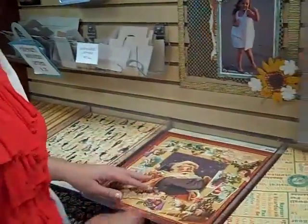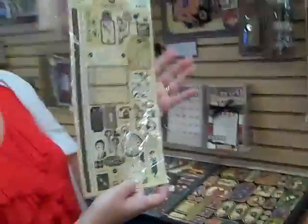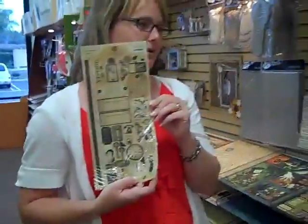What else? Show me what else you've got that's new. Make sure you don't miss the stickers. First time ever. Look at these stickers. I think I like these stickers.